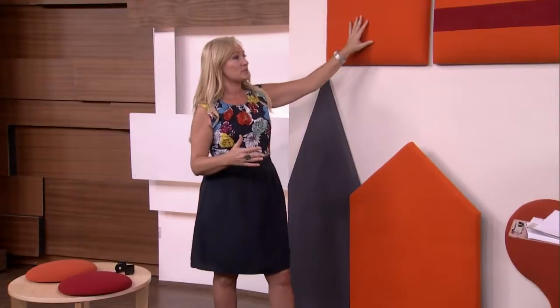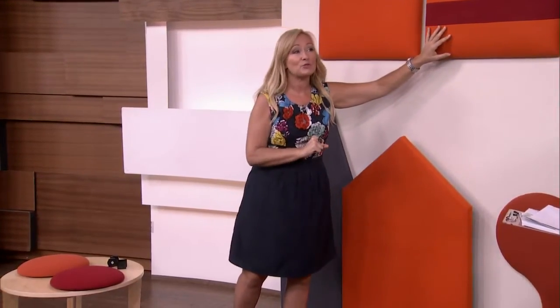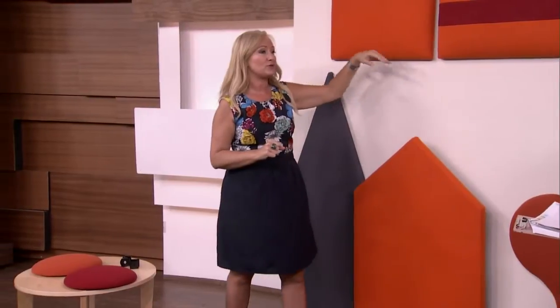Absolutely. These are all designed in Sweden by a company called Wabadoo. If you want to remember the name, it's really simple. It rhymes with Scooby-Doo, or it sounds like Scooby-Doo. Wabadoo, Scooby-Doo. So yes, these are fantastic, acoustics with design.